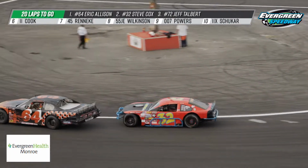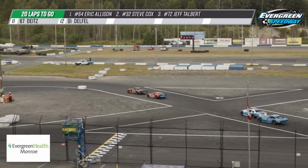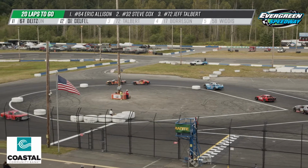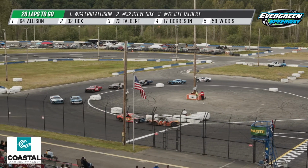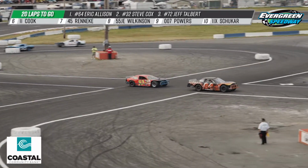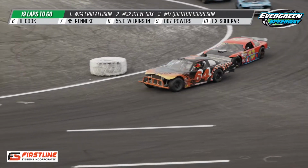Eric Allison. Not quite there yet. And Steve Cox, he's not a patient guy. He's not going to wait around. He's going to make Allison make a mistake and try to get that first spot. Well, there's a lot of opportunities to make a mistake when you're turning right, turning left, and have a lot to handle. Not to mention the intersections, which we haven't seen play a big factor yet. Still a lot of time for it to come in.